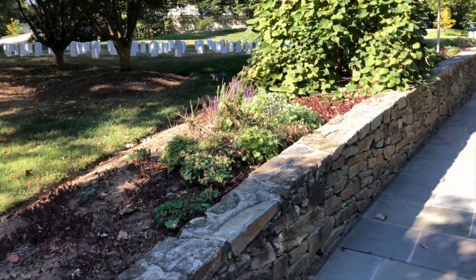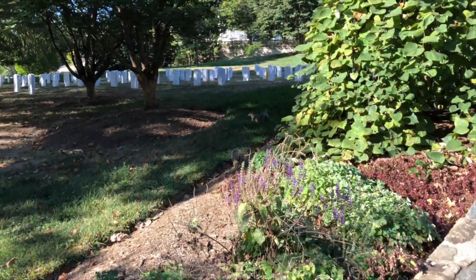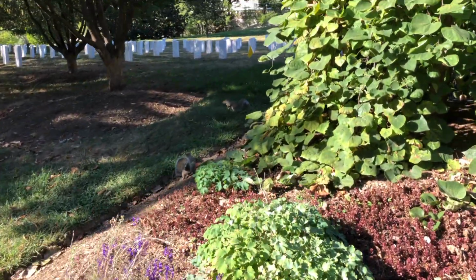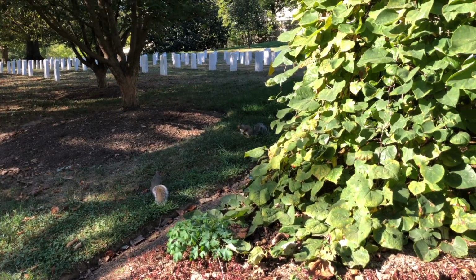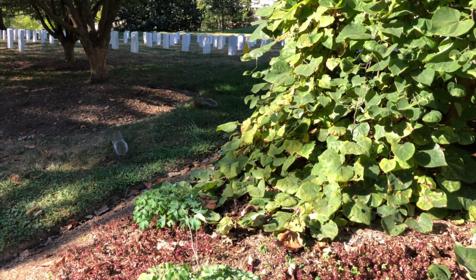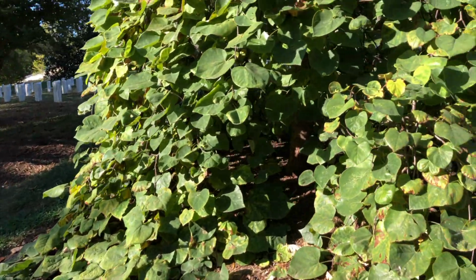Look at these fat little guys. They're fed pretty well. What? Those squirrels.